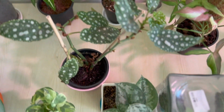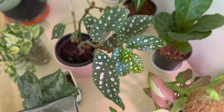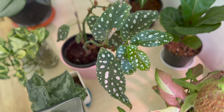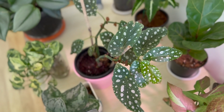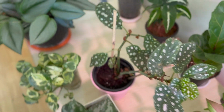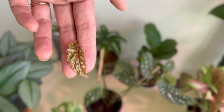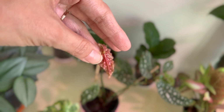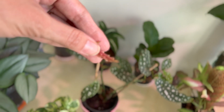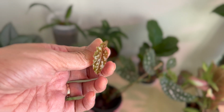Coming on to my Begonia Maculata, really proud of this beauty. It has been pushing so many new leaves. This over here, this entire bunch is a set of new leaves. It is a fast grower, I would say. It's a very delicate plant. At times, this is a brand new leaf, such a beautiful, pretty leaf, and it just fell with the brush of a wind. I don't know why that happens. It's happened so many times.